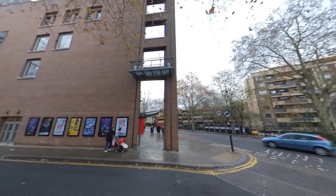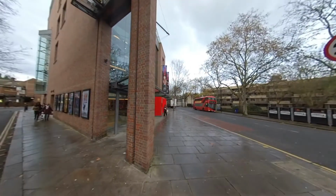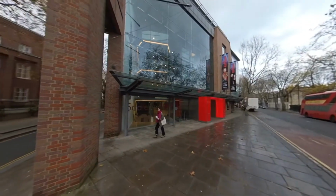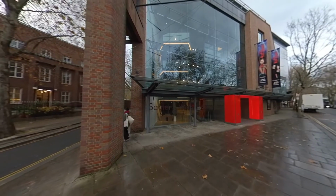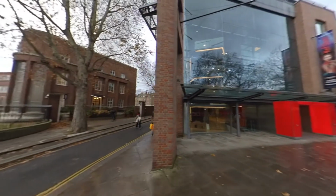I don't know what arts they perform. I think it's mostly ballet now. I had no idea. This is what it's like, and no idea it was here until this walk. But here's to give you a quick look at the front facade of the building.